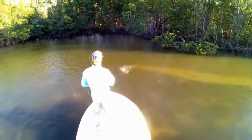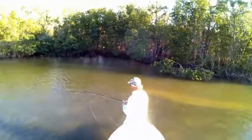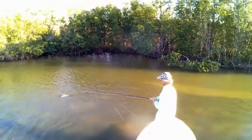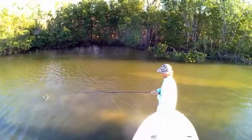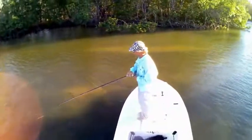Snooktopia was a reliable spot for snook, and we also found some little tarpon. We're going to let the spot rest, but you can guarantee when we need our snook fix, we'll be back to Snooktopia.